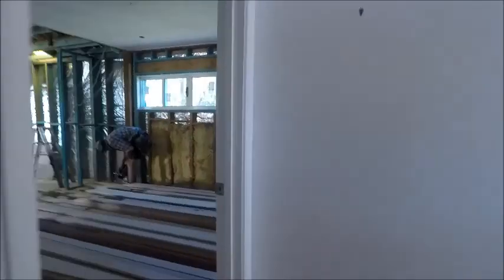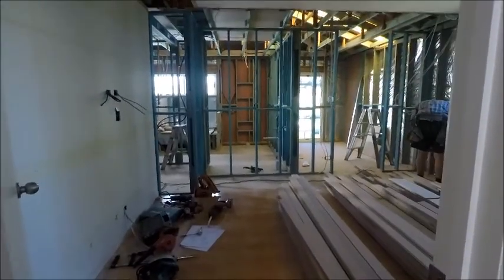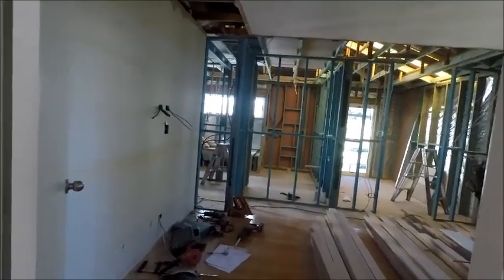Obviously this isn't the prettiest stage of the project, but certainly we are heading in the right direction. Walking upstairs. Obviously there's a bit of dust and dirt around, but there's a professional cleaning team coming in at the end of the build. We're going to scrub this place spotless. What you're looking at inside this room here is the extension where all that new framing is.